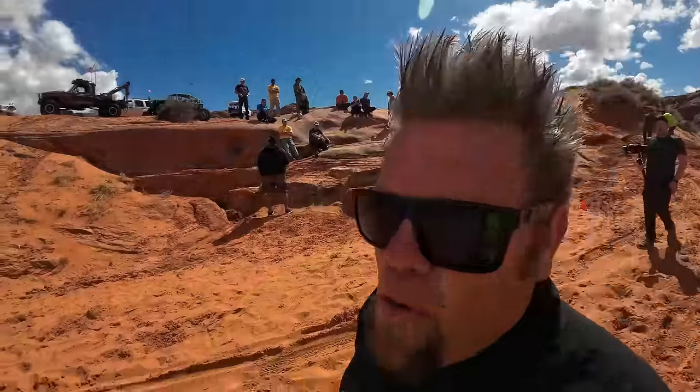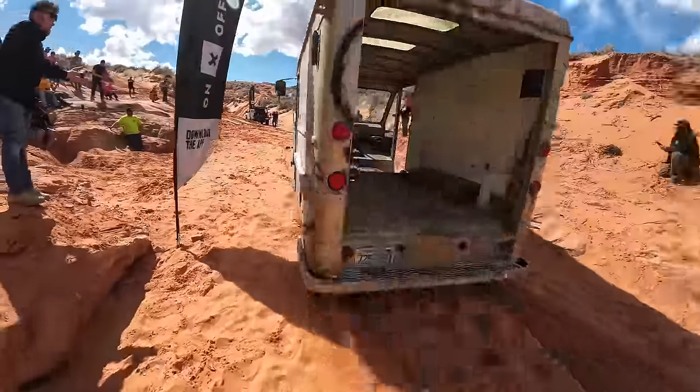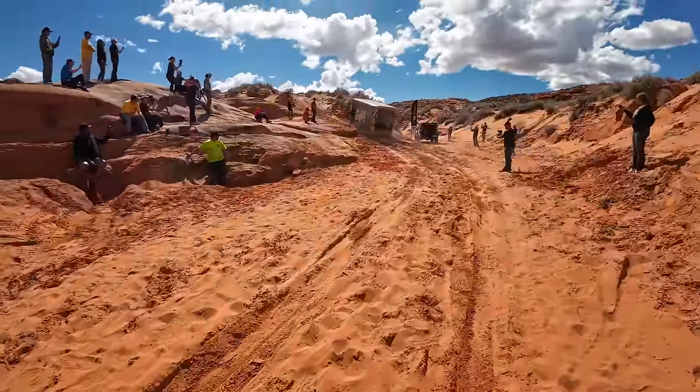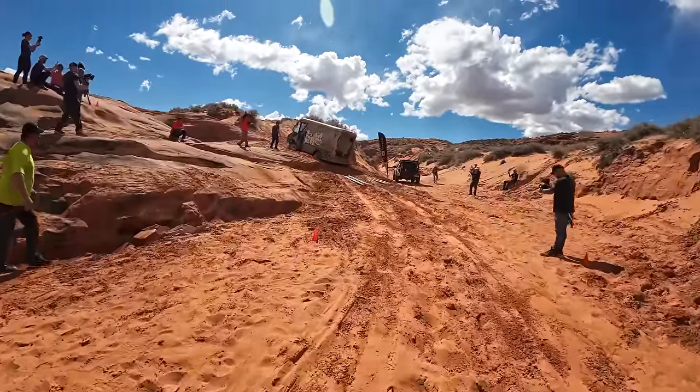Well, that sucked. Wah, wah, wah. But at least we got through one gate. Yeah! Perfect! Perfect!